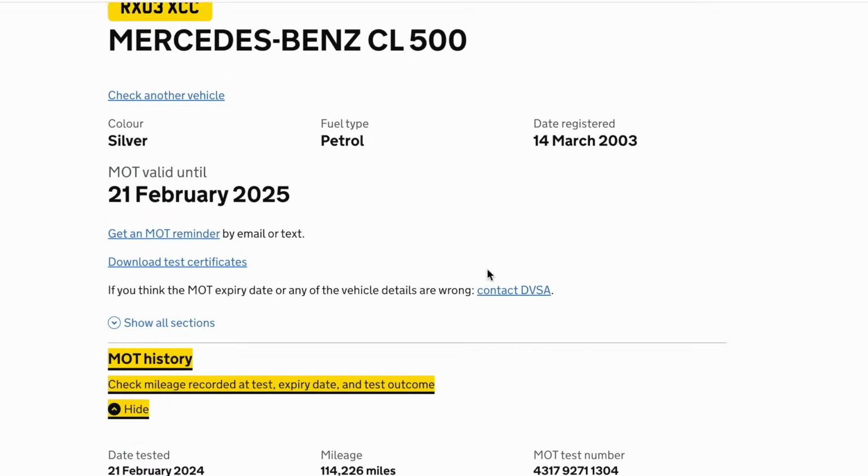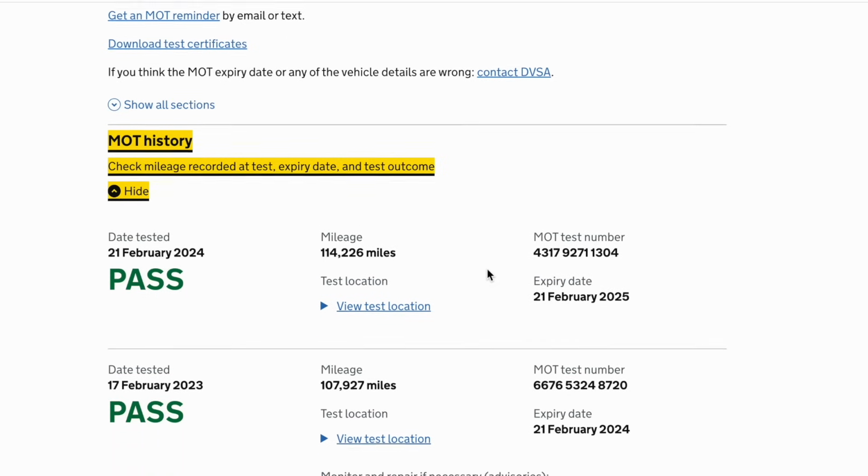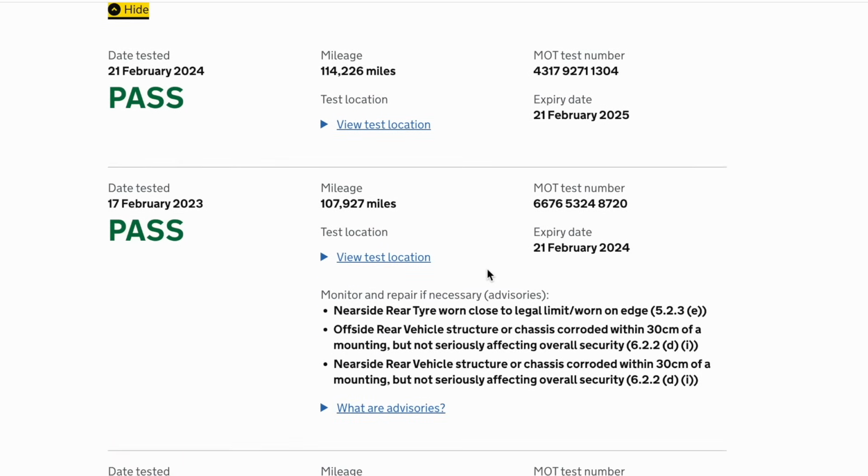It looks amazing in here. Now, look, I looked at the old MOTs and there's nothing much there as well. It's got a clean pass for last year. A couple of years before, the only thing to flag up is that it had notices of sort of surface corrosion.